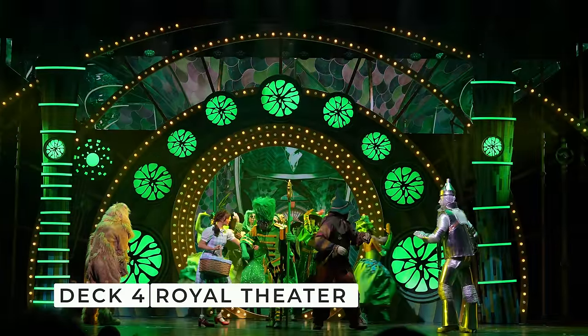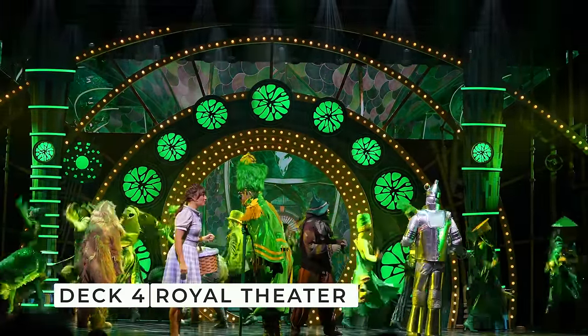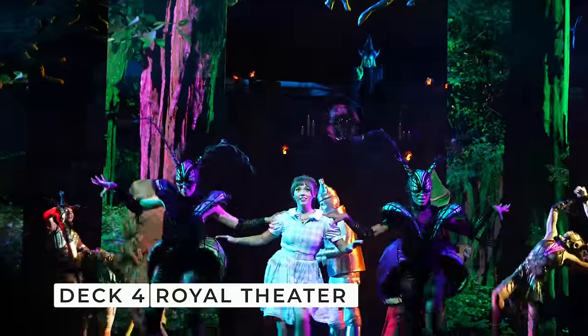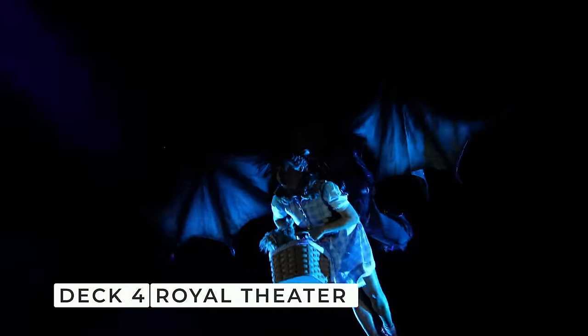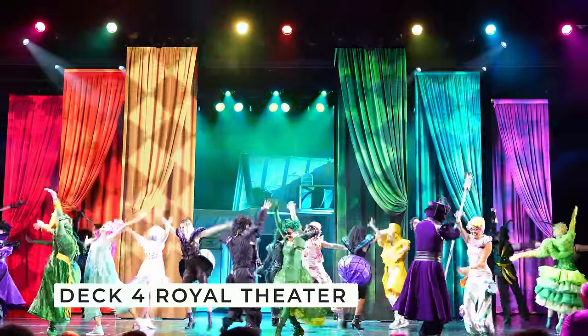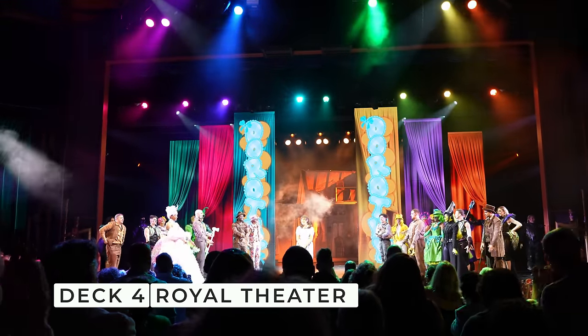They have a 16-piece live orchestra. They have a huge cast. I feel like there were like a million of them. Fantastic singers, fantastic dancers, the effects, the staging. This show is Broadway level, and it is my favorite Royal Caribbean show to date. I want to go see it every night, but there's so many other shows to see. Do not miss this one. Put it on your calendar, mark it, make a reservation, get here. Just do it.